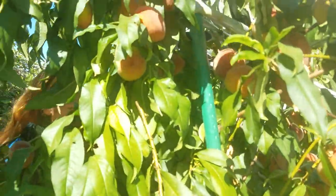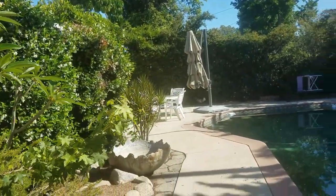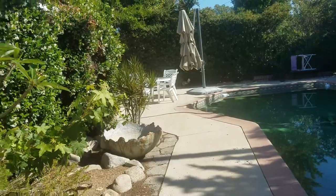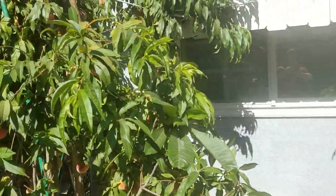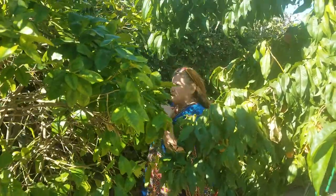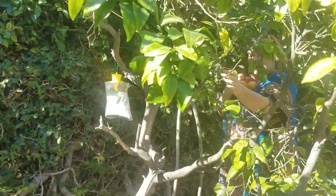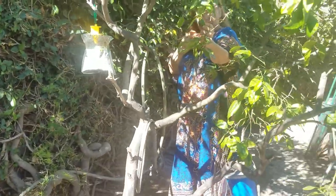Okay, do you think 4 is enough peaches? Are you gonna want one too? Should I pick one for you too? Sure. That's a good one. Okay. All right, and then this over here is the grapefruit tree. But if you can zoom in here, you'll see they're very, very tiny. Very tiny.